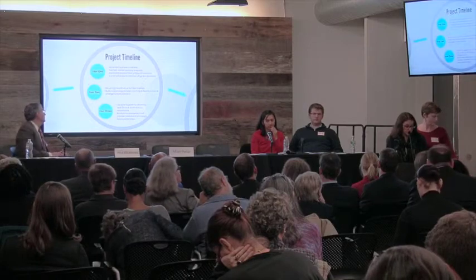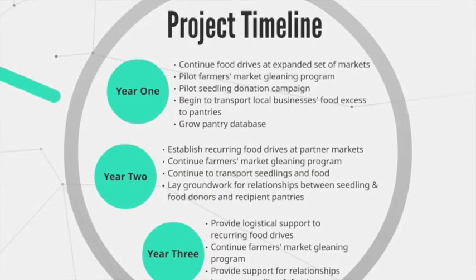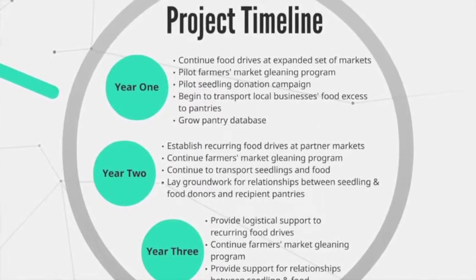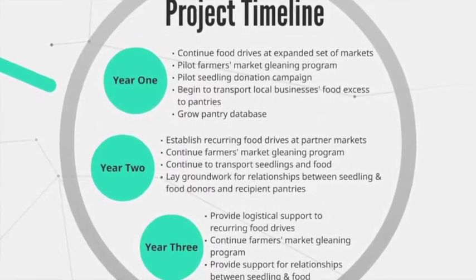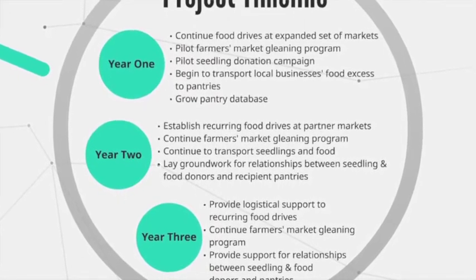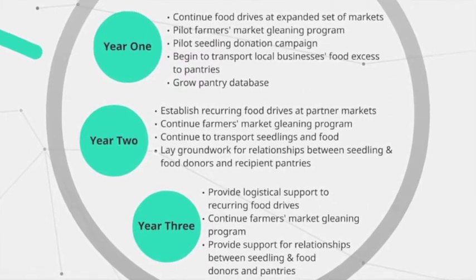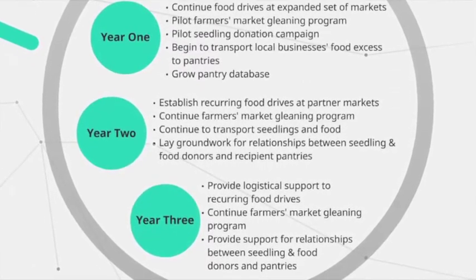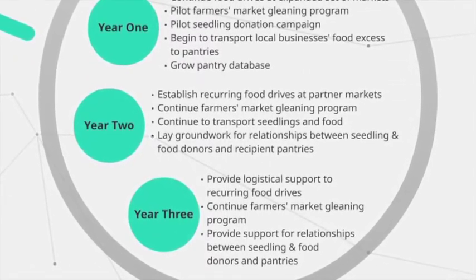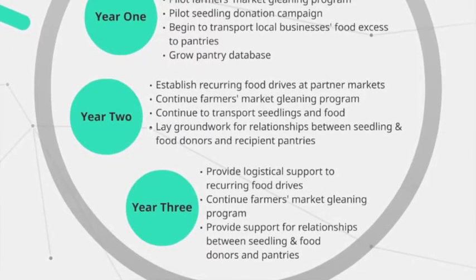We've developed a 3-year plan for our project. Year 1 really involves continuing the food drives that we've already been initiating, working to pilot our new programs, and establishing relationships with food businesses and food growers. Year 2 involves laying the groundwork for sustainability by building relationships between food donors and food pantries, as well as continuing to expand our other program efforts. Year 3 is working on supporting those relationships that we built up in Year 2 and taking a more hands-off approach to those projects.